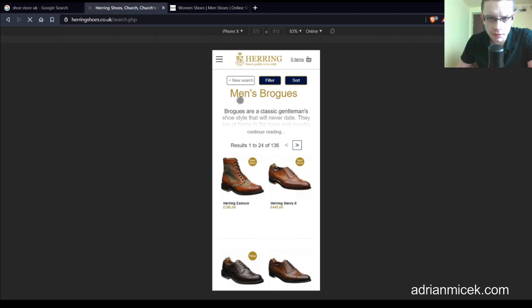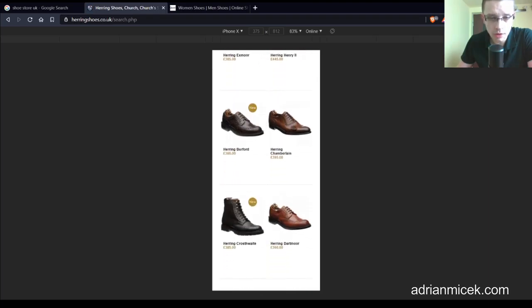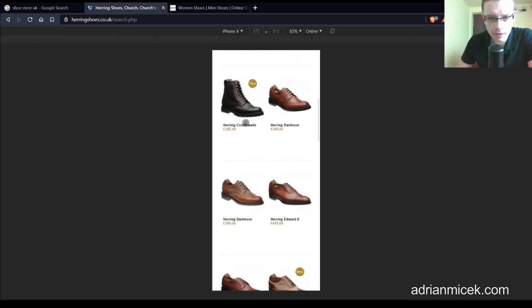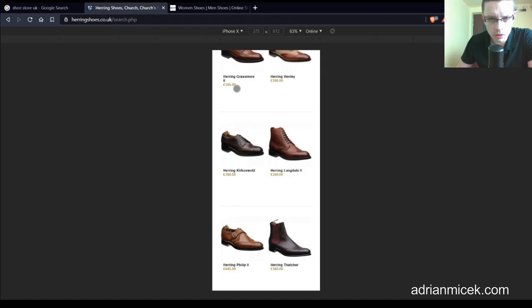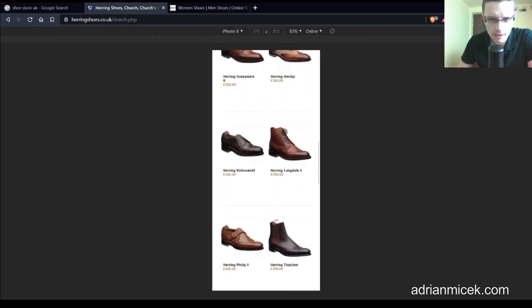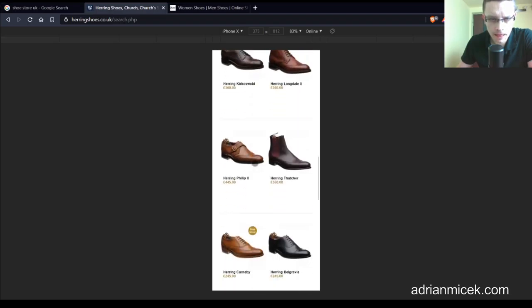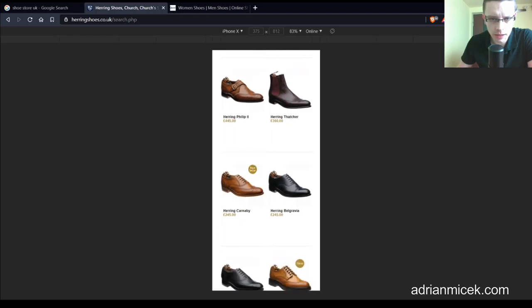What do we have? Okay, so we have men's brogue, so we know where we are. The title is clearly visible. That's fine. Results. Okay, so we have a two column view. Good, I like it. It's always better to have more products on one page. What I don't really like is these white spaces. I don't really know why they are here, because there's no information here, no button that says, I don't know, go in, or you could put some more information in here. At least I think so.